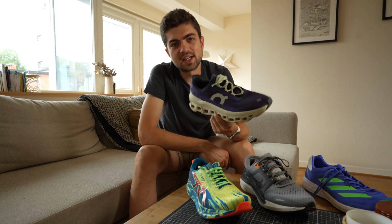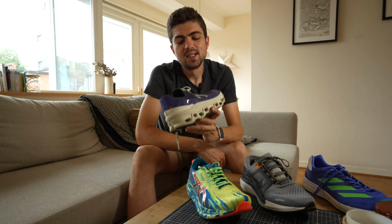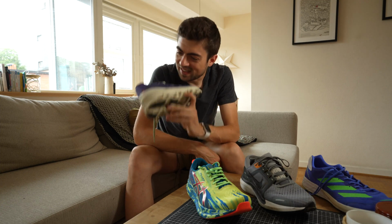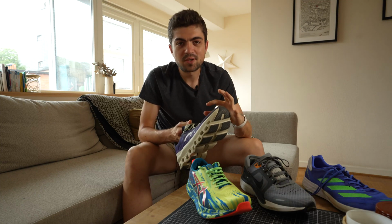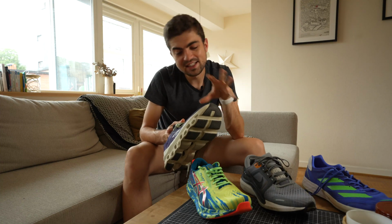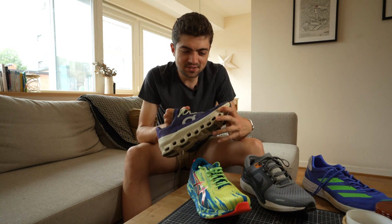At the beginning I was like, okay, I just had this shoe because I was on a trip, but yet it did the job fantastically well. The upper is baggy. Yes, it's not my type of upper, but it works okay, and it could be even better. And with a better upper, this shoe could be an absolute killer.